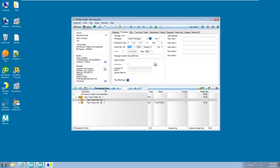All right, so jumping down to the packaging view, StarShip has pulled over all the line items and populated them in this view. So in this example, I have two line items being auto-packaged inside of StarShip. Currently, this is a preset inside of StarShip, but with WMS systems such as Exact WMS, StarShip will auto-populate that packaging scenario for you from the systems, and that will be displayed in this view.